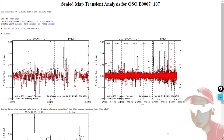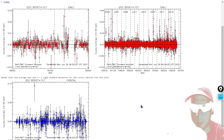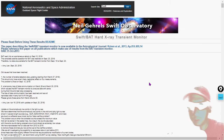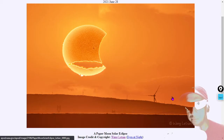I guess they thought it was a quasar. It's been reclassified to a Seyfert 2 galaxy. There's the 30-day X-ray output of that galaxy. Here's the 16-year output, and there's the daily output of that. And you can find that yourself if you want to look it up. It's on the Neil Gehrels Swift Observatory. It's entry number 3, Galaxy MRK 1501, otherwise known as QSO B0007+107.